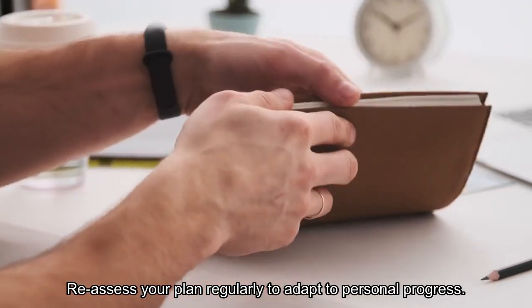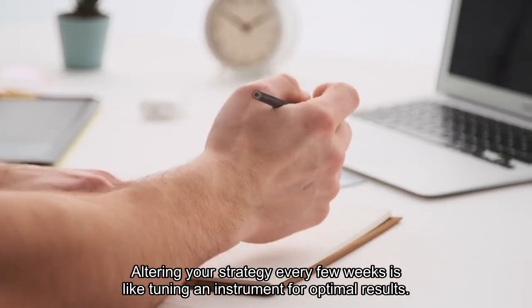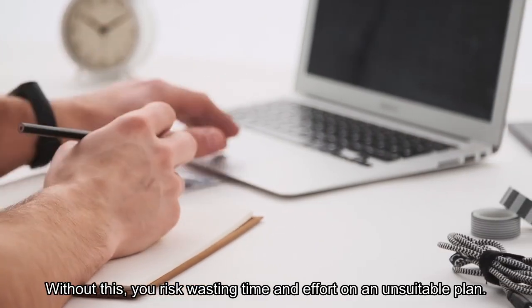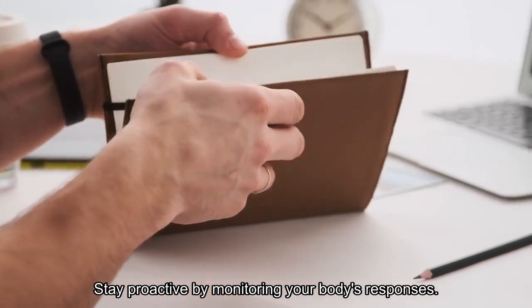Reassess your plan regularly to adapt to personal progress. Altering your strategy every few weeks is like tuning an instrument for optimal results. Without this, you risk wasting time and effort on an unsuitable plan. Stay proactive by monitoring your body's responses.